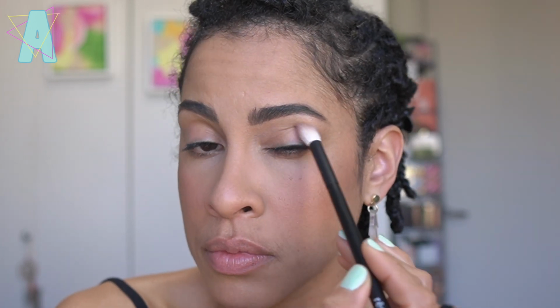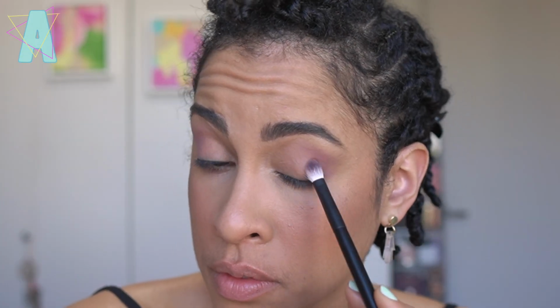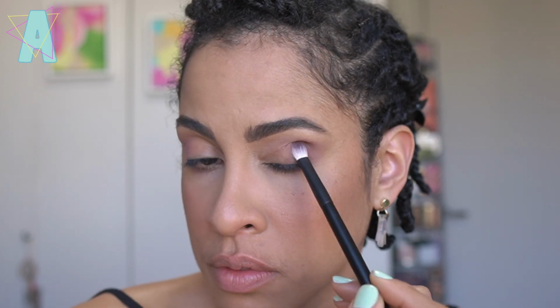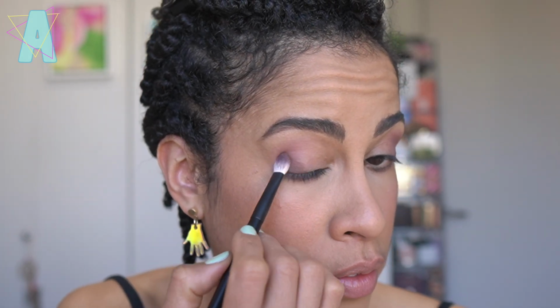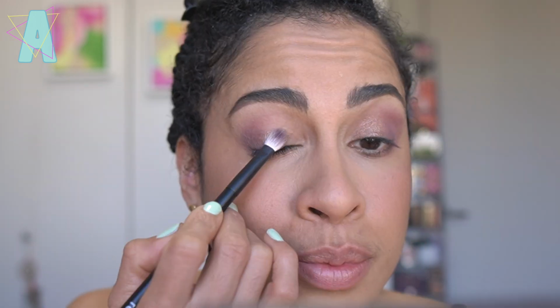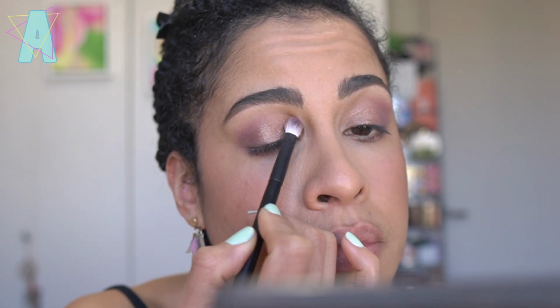I like to tap in the more pastel colors just to get more color richness from that application, and followed with the brown shade, as you'll see here, with a smaller Rephr brush. And usually when layering shadows in this way, I like to tap on instead of sweep, because that will make sure it adheres well initially, and then you can tap and sweep for the blend. This taupey bronze on the lid has just the smallest dose of rose gold. Gorgeous color. And I wanted to follow up with the peachy shimmer.